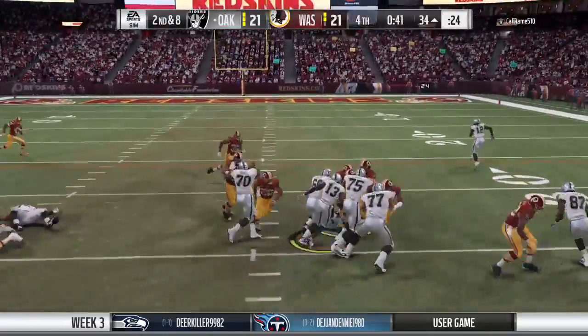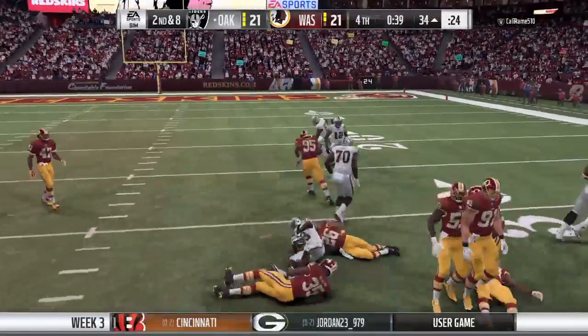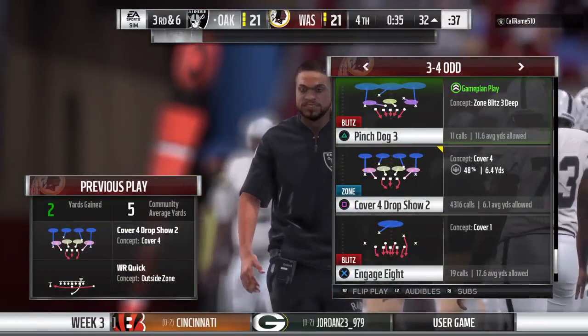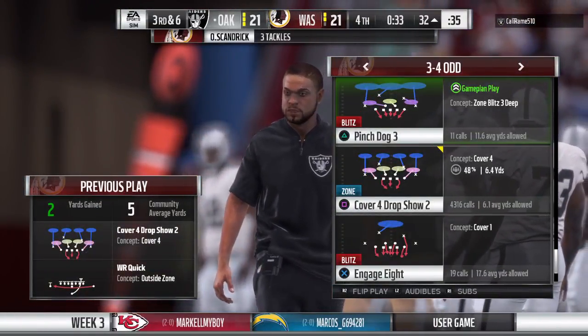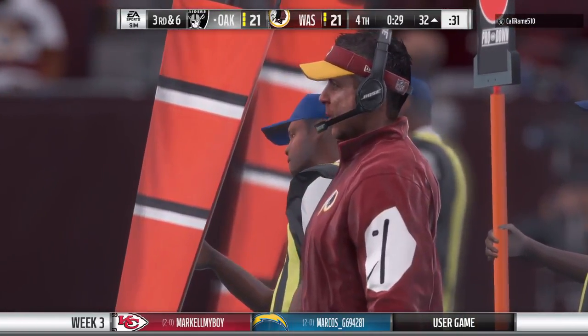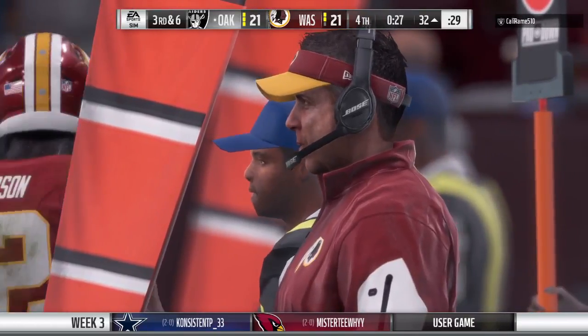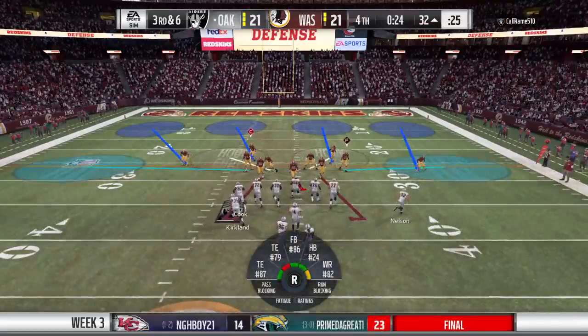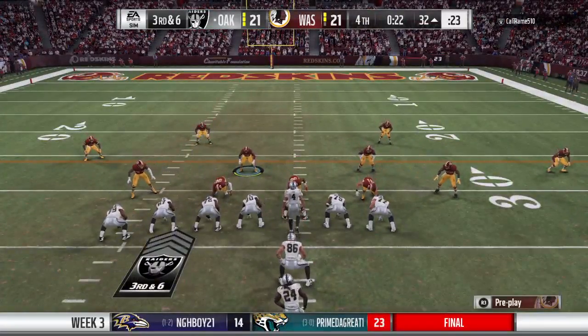They get this in the hands of their speedster Dorsett. And not much running room. Down to the 32. Just a couple on the pickup there, and now it's third down. The Raiders on third down, they've hit 4 of 7. This will be 3rd and 6.